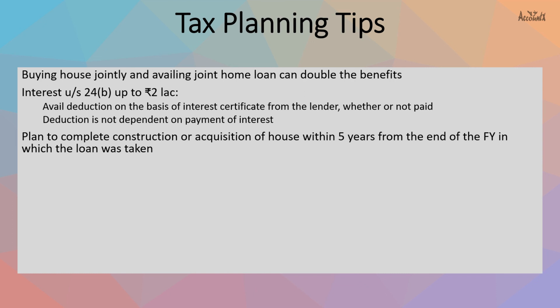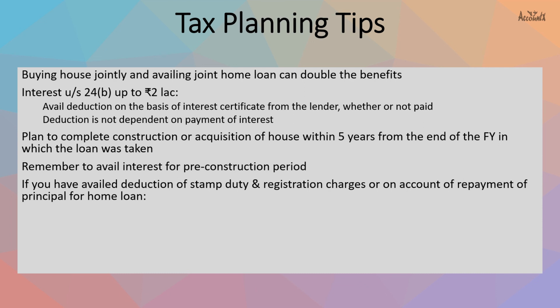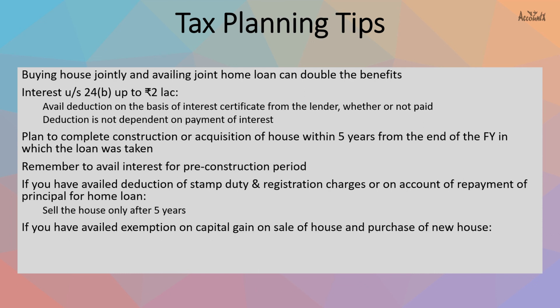Plan to complete construction or acquisition of house within 5 years from the end of the financial year in which the loan was taken, so that you will be able to claim deduction up to 2 lakh for a year. Remember to avail interest for pre-construction period. If you have availed deduction of stamp duty and registration charges or deduction on account of repayment of principal for home loan, then sell the house only after 5 years. If you have availed exemption on capital gain on sale of house and purchase of new house, then sell the new house only after 3 years.